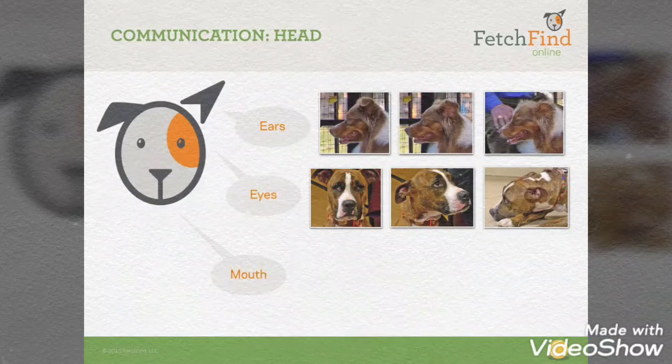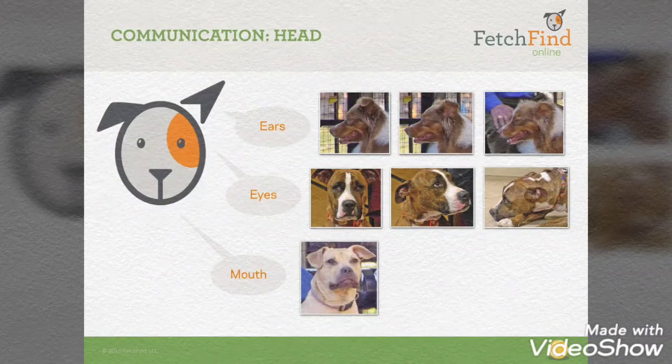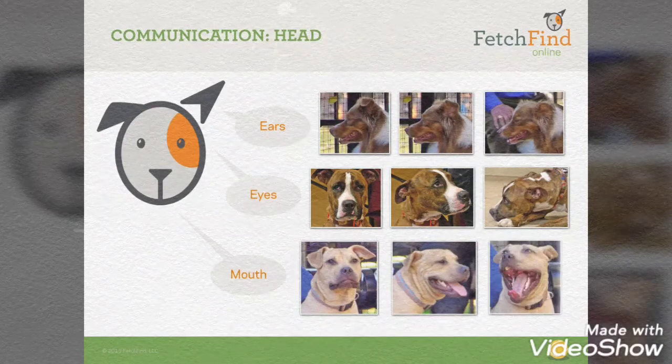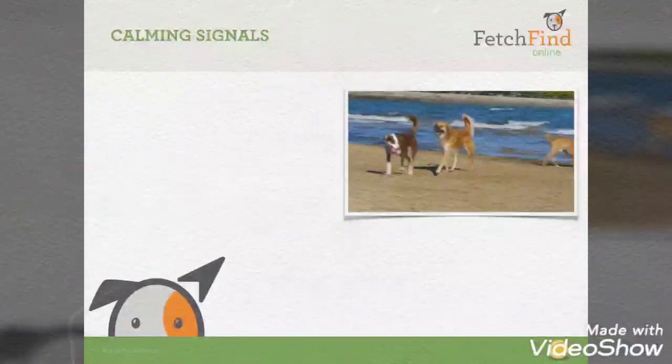And of course, the mouth. The first photo shows a dog with a closed mouth. It may not seem like much, but when a dog goes from a relaxed pant to a closed, tense mouth, it may be significant. In contrast, a relaxed, open mouth, tongue hanging loosely, is usually a happy, friendly dog. But be careful, because those lips pulled real far back with some tension in there could also be stress. And the last photo is a big yawn. Of course, dogs yawn when they're tired, but they also use yawns to signal some stress or to calm themselves down. Which brings us to our calming signals.